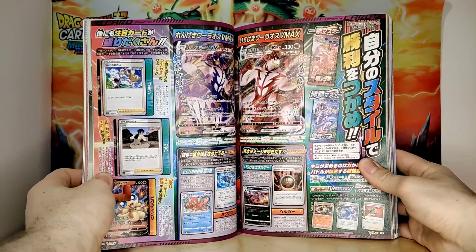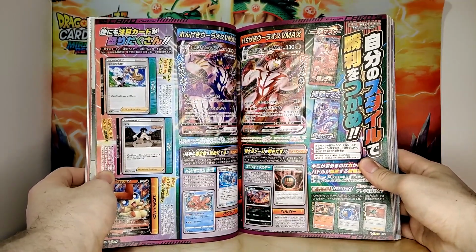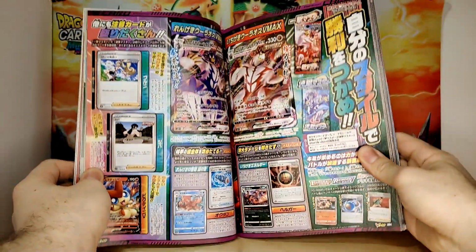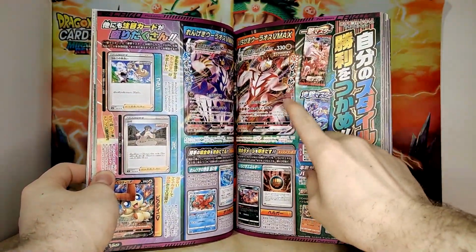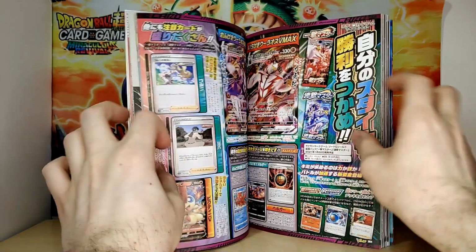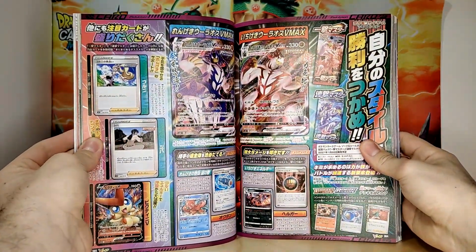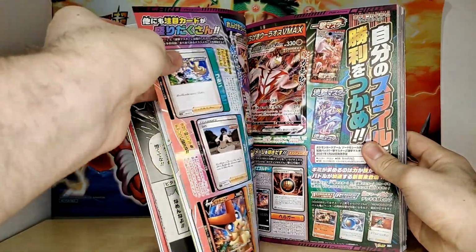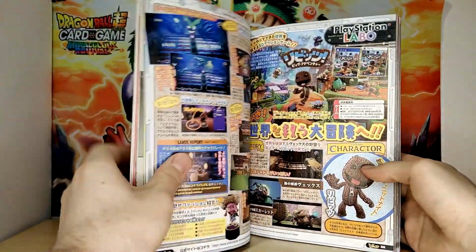We have some Pokemon TCG stuff. I believe this is from the current Japanese set. I love my boy Victini in the back there. Very, very nice. Obviously the... oh, no, I forget his name. I'm going to mess it up. The bear Pokemon that you get in, obviously, the DLC. Those are his two different forms of VMAX, and they have two different sets for that.